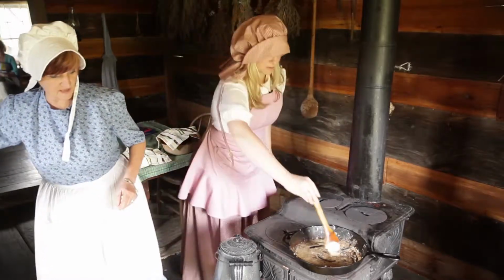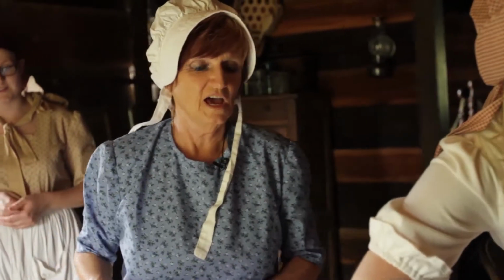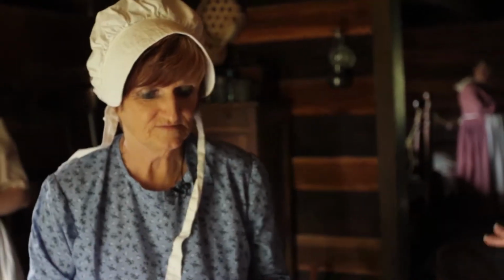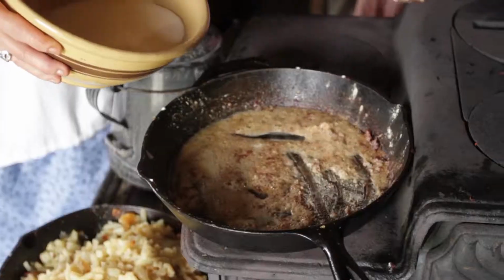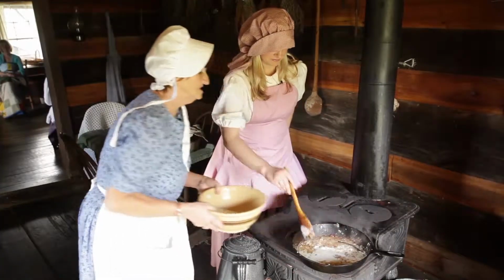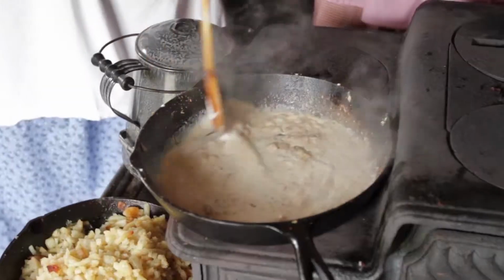Lord, I can't even get over there, it's so hot. Could you imagine back in the 1800s how women did this? Oh my gosh. I would have had burns up and down my arm, I think. Are you ready? I would keep stirring. Okay. It may get a little thick, and we'll bring it down.